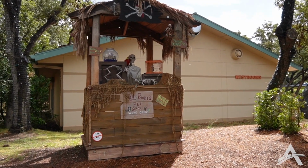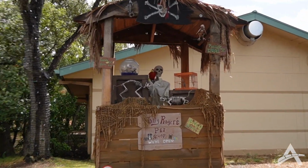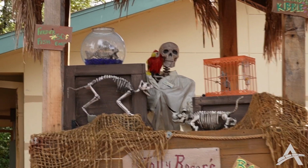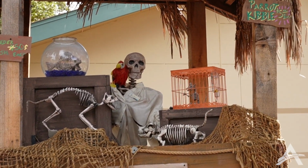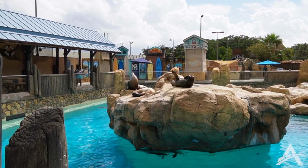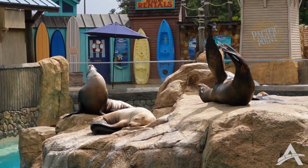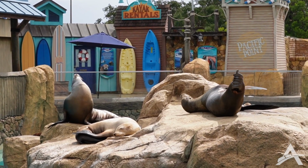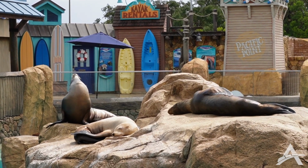Oh, look at this, a pet shop. You can get some skeleton pets here. Some skeleton fish and birds and all kinds of stuff. And not so spooky, but very, very lazy and comfortable. These are my spirit animals today. I wish that was me taking a nap.